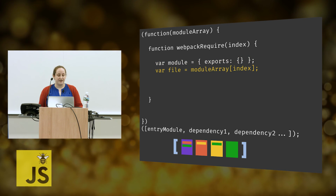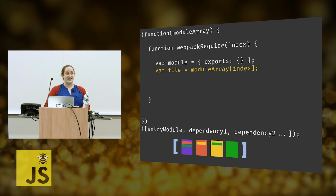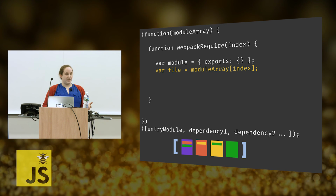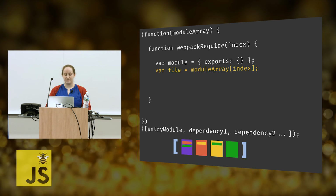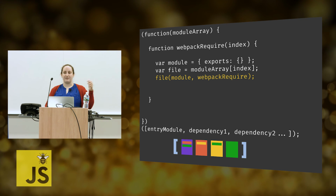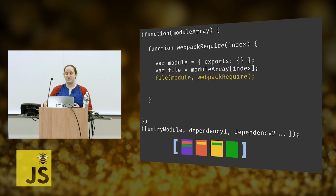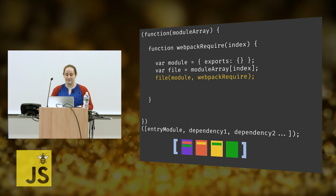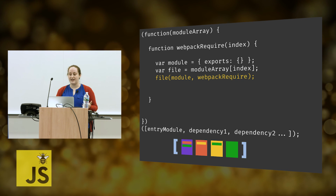Next, we're going to grab the file that we need. We'll know where it is because the argument to Webpack Require is the index of the module that we have. And if you remember, we've wrapped all of our files in a function, so we can actually execute the file now and pass in the module that we just created and a reference to Webpack Require itself. So that is where we get access to module that we just assume is available to us when we write JavaScript. And when we invoke the function, it's going to execute all of the code in that file.